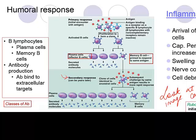Now you have those memory cells which were formed here, floating around with the same receptors. But these guys don't have that ice breaking thing going on. They were introduced to the antigen long back.